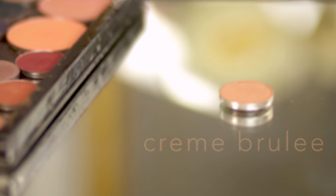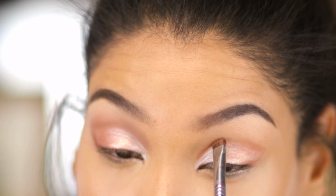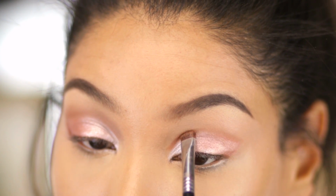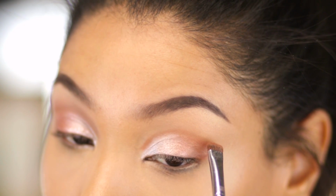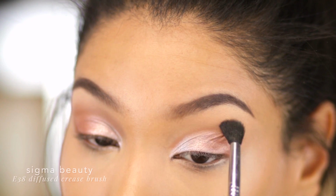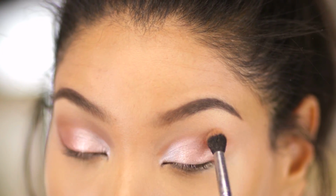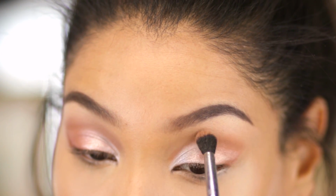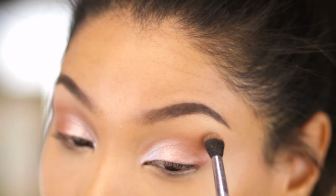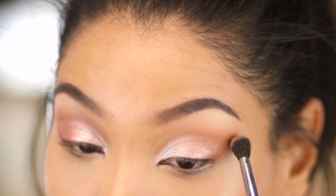Then I'm taking Makeup Geek's Creme Brulee, which is a warm peachy brown, and I'm applying it with a short shader brush over the edges of that shape. Then I'm blending it out with a fluffier brush. And then I'm going to pick up some more color on that same fluffy brush and blend it right up into the crease so that we have a nice diffused color on that lid.